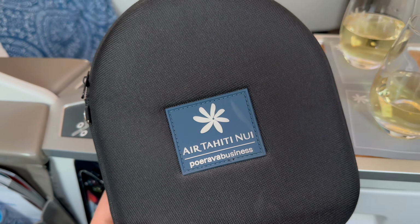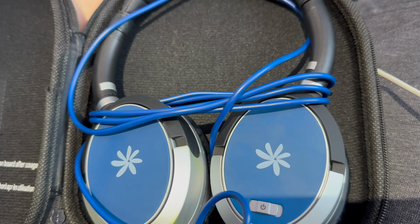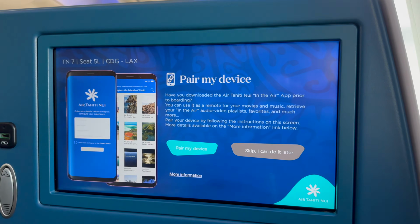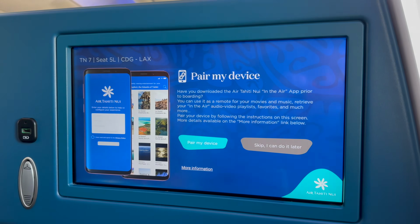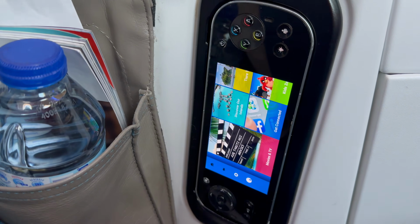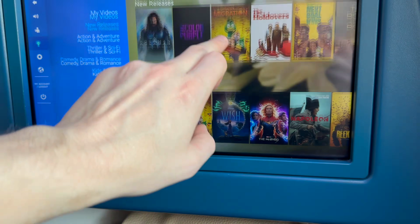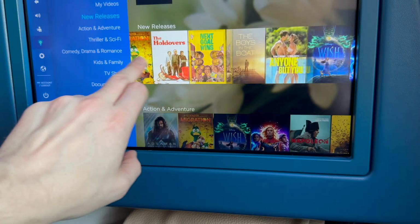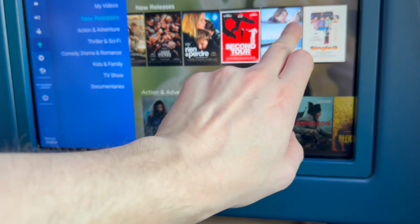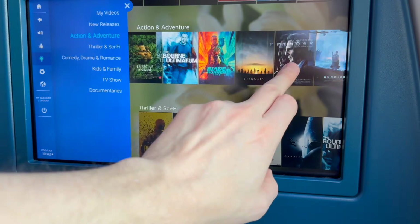The headphones were active noise cancelling, however, 2 of the headsets we tried weren't working. Third time was the charm, but a nice touch is the ability to pair your phone with a screen to make it a controller. For those that didn't pair their phone, there was a bright and handy colourful second screen controller in the seat, which allowed you to scroll through the selection of movies, which was limited but enough for a long-haul flight.